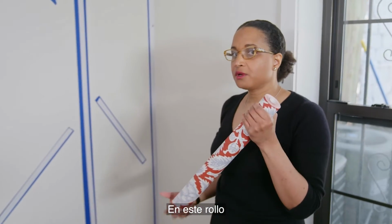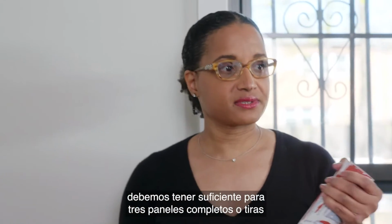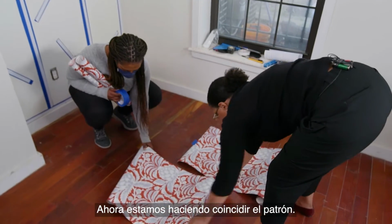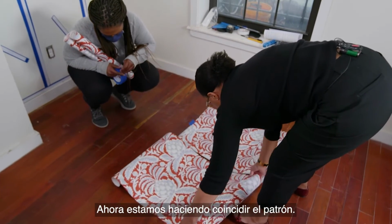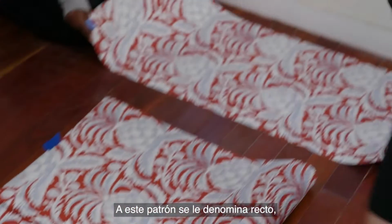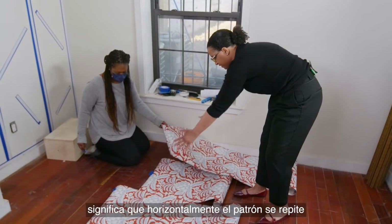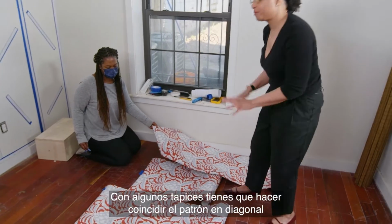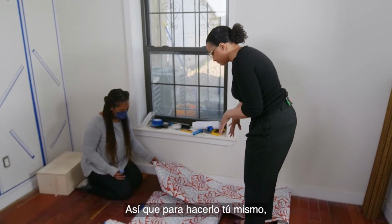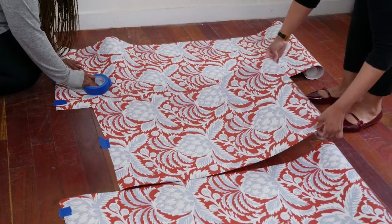In this roll, we should have enough to get 3 full panels, or drops, as you'd call it in wallpaper lingo. Now we're basically matching our pattern on the wallpaper. This pattern is what's called a straight match, which means that going across, the pattern repeats straight. Some wallpapers you actually have to offset the pattern, and that's a little bit more complicated. So for a DIY like this, do yourself a favor and pick a straight match.